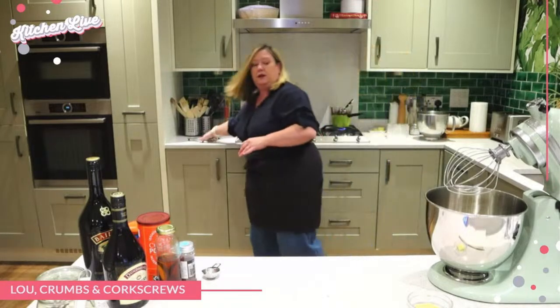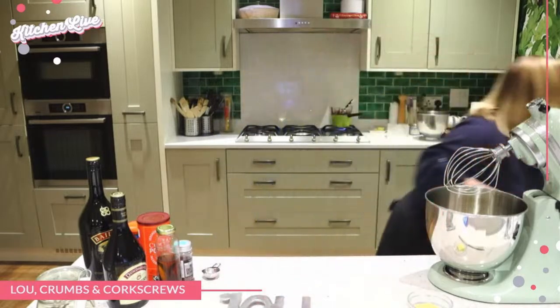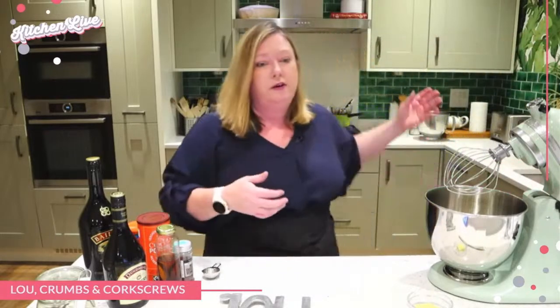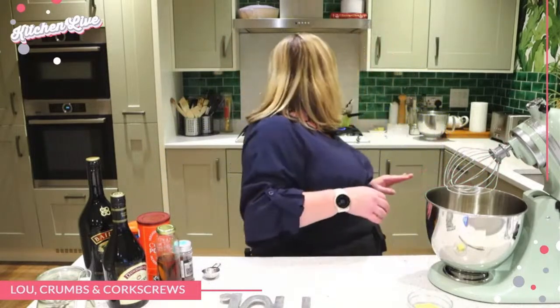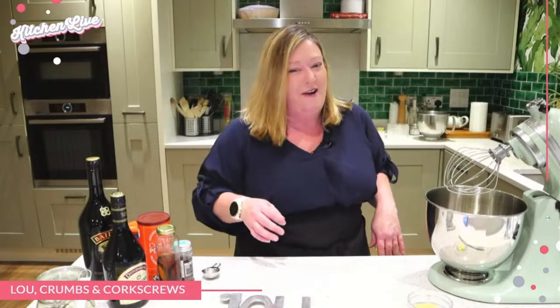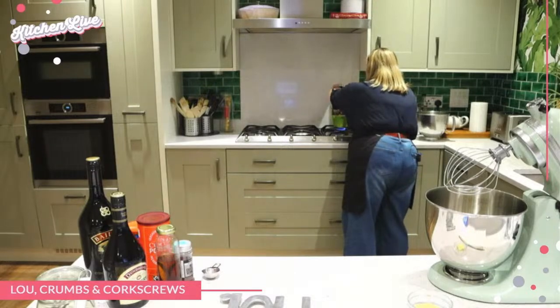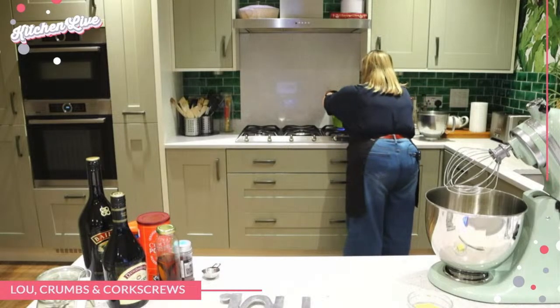There we go. We'll get the trivet because we're going to bring it over. In the meantime, we're going to look at another technique. So our first technique here has been using the bain-marie for the chocolate. Our second technique then is whisking up our egg whites. I'm worried now that my chocolate's going to go quickly over. What I don't want to do is get into the egg whites and then have to stop for the chocolate. So just give me a moment. There we go. I'm going to stop that there.